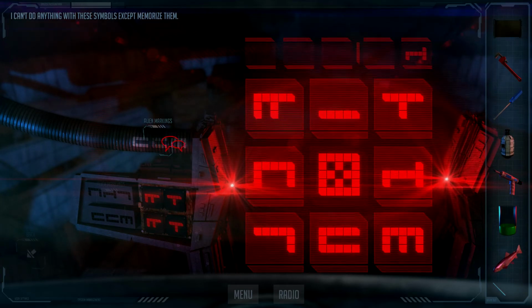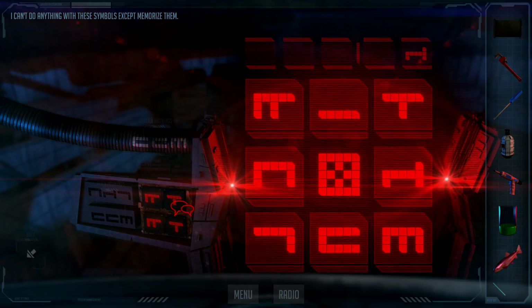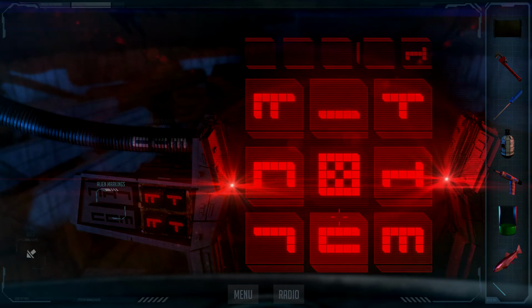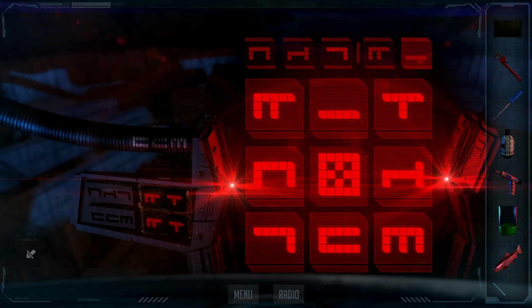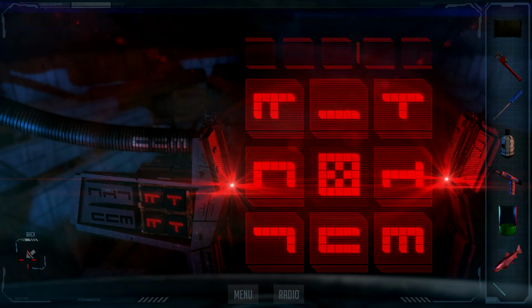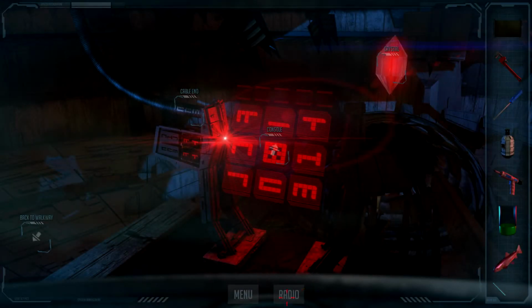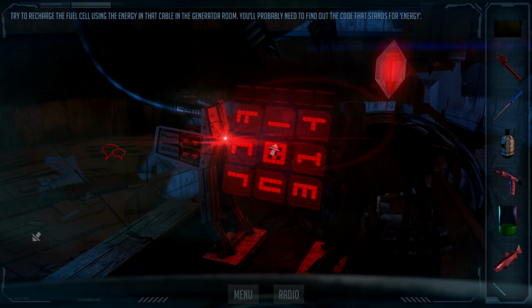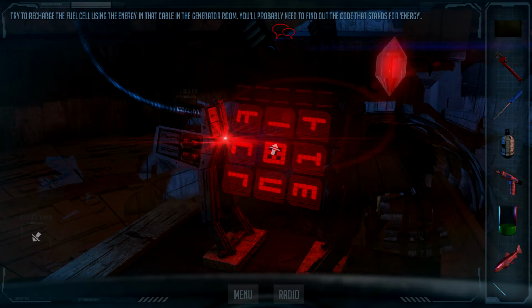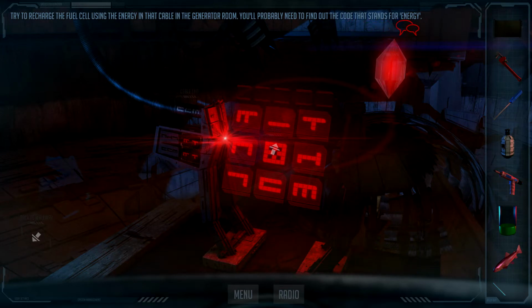I can't do anything with these symbols except memorize them. I don't want to turn it on. I've almost got it disabled. Try to recharge the fuel cell using the energy in the cable in the generator room. You probably need to find out the code that stands for energy.